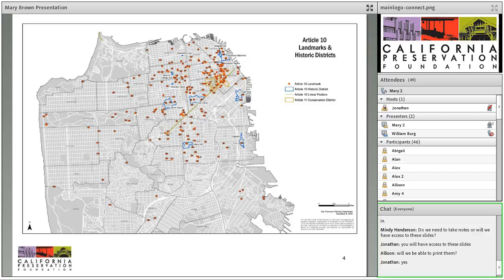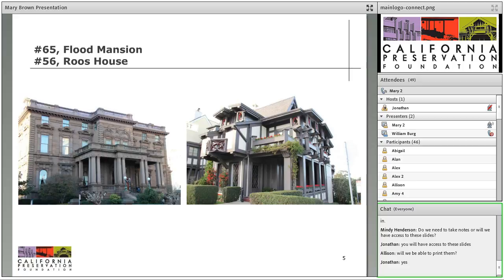So I'll give a few examples. The early landmark focus was the mansions, architect-designed buildings like the Roos House, which is on the right, designed by Bernard Maybeck. There's several of his buildings represented, and very strong architectural expression, often much larger buildings and particularly single-family houses. There's a Flood Mansion to the left as well.